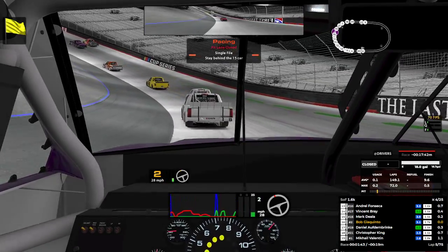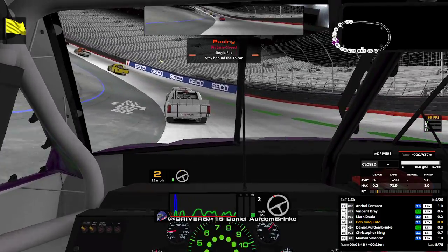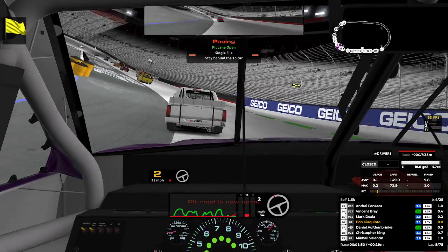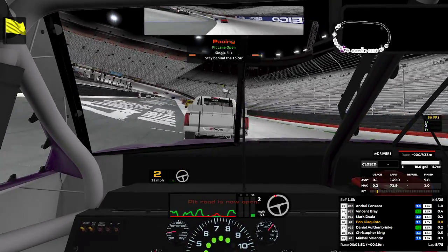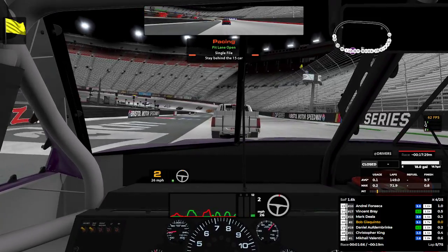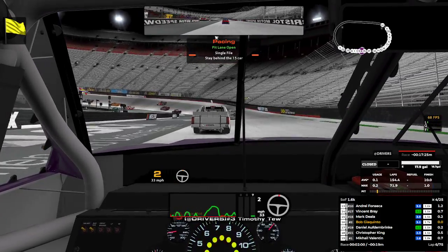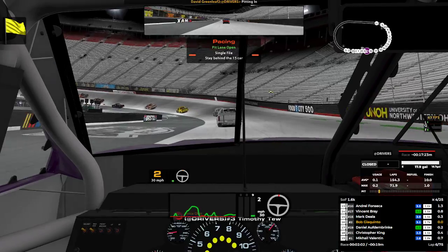Now we're all trying to get going. Oh, God, they almost wrecked up ahead. You would have thought somebody would put checking up. Pit road is now open. Alright, are we going or what? Come on. Let's see, I'm in, what, 16th right now? I mean, you can see the whole damn racetrack out your front window.